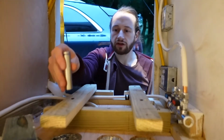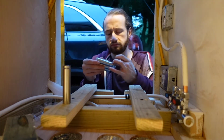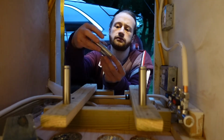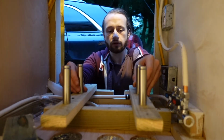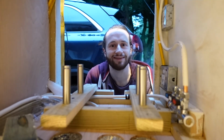This is the frame that's going to hold the heater, and these are the standoff mounts. As you can see, they're very standoffish. They will go here. And now we're just about to screw these things in. Wish us luck.